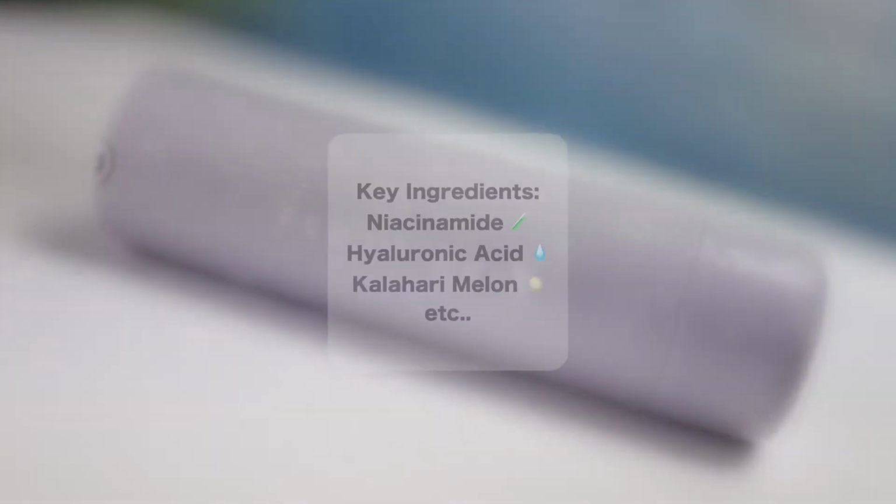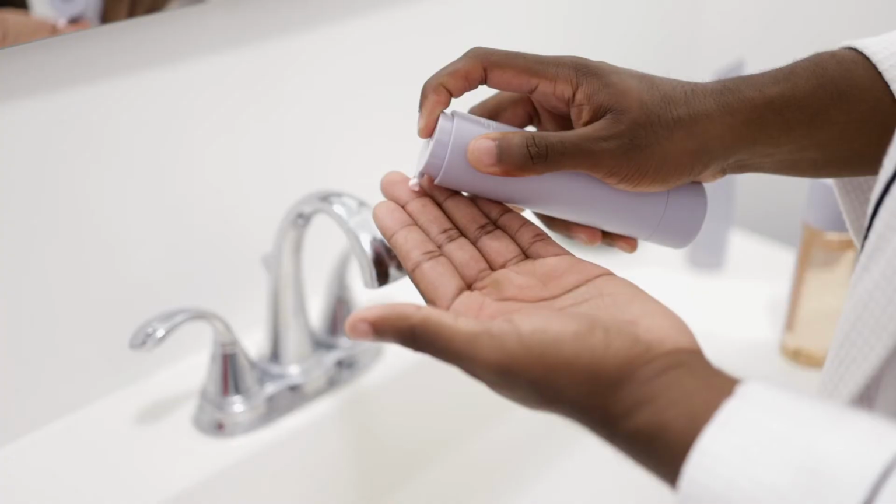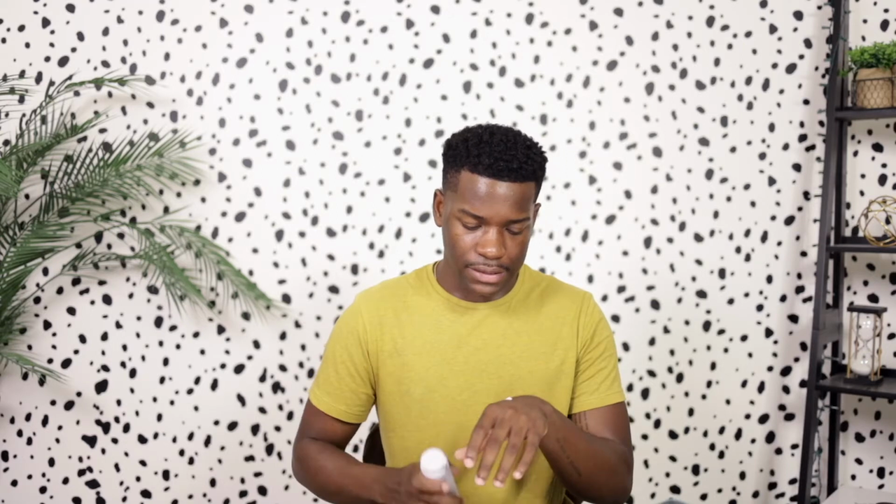Now moving on to the Hydra Visor. This is my least favorite product, and that's because I already have my favorite SPF and moisturizer. I do enjoy the smell. I really like the smell. This kind of leaves a cast on your face. You know, it goes away after a minute, but it does leave that cast there.